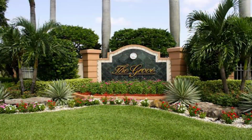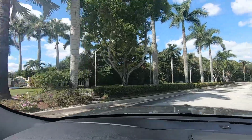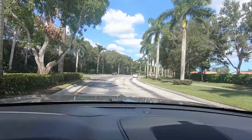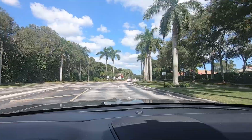It's the last one. This is one of my favorite neighborhoods. It's called The Grove. I'm gonna go ahead and turn my camera around and show you the entrance. So here we go. Turnpike is literally right there, so it's a very short distance. This neighborhood does have a manned gate for entrance, so I'm gonna go ahead and do that and I'll be right back.